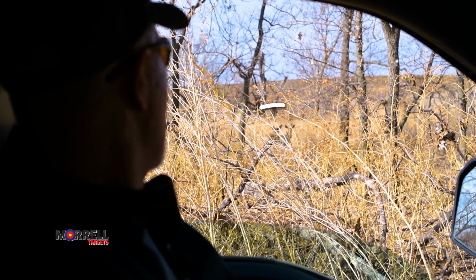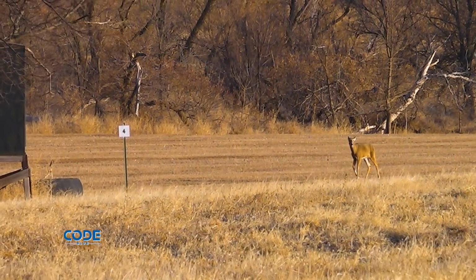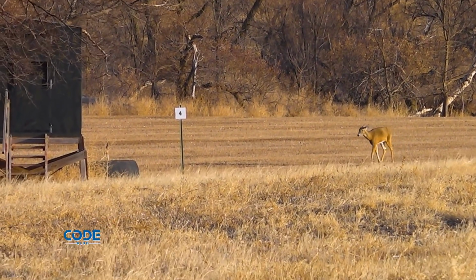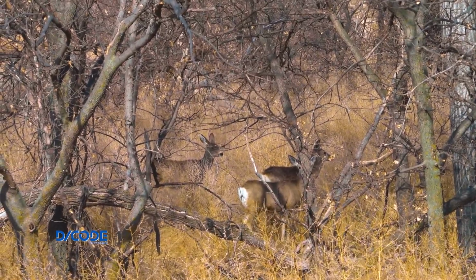Yes. There are both muleys and whitetails in that part of Kansas, and it's called a zone of hybridization. Almost always, whitetail bucks are more aggressive than muleys, and they end up breeding mule deer does.